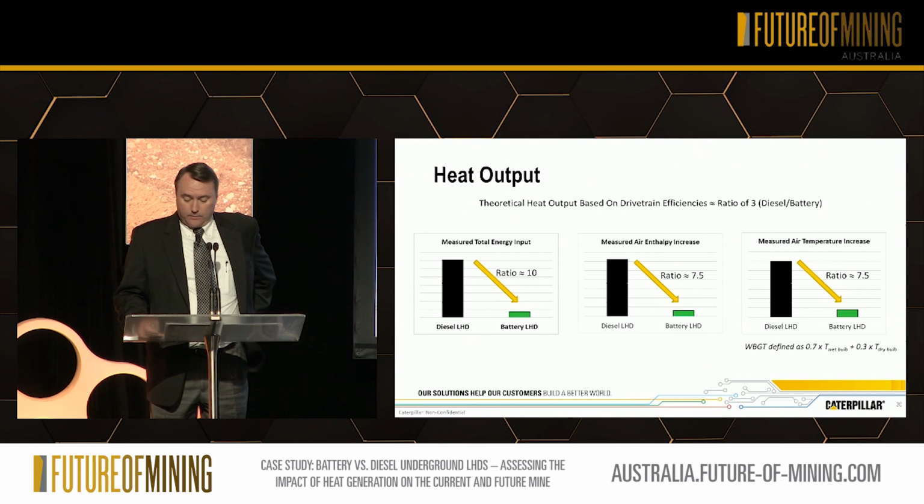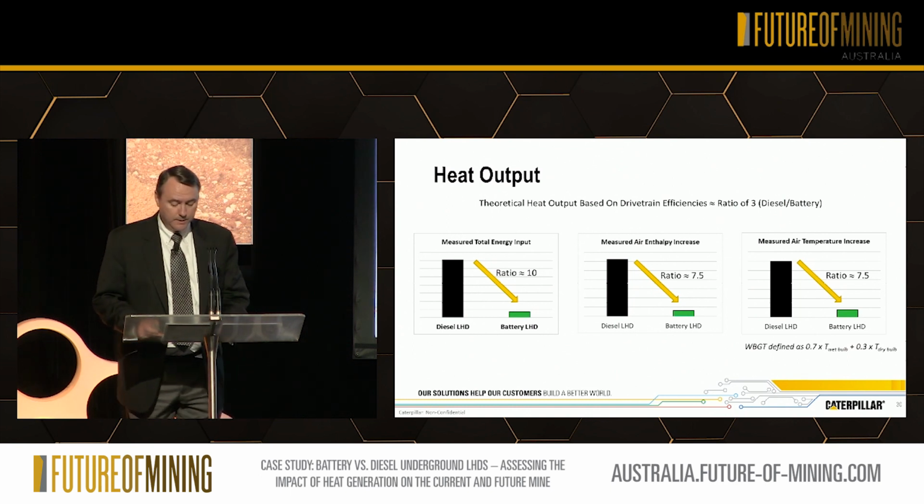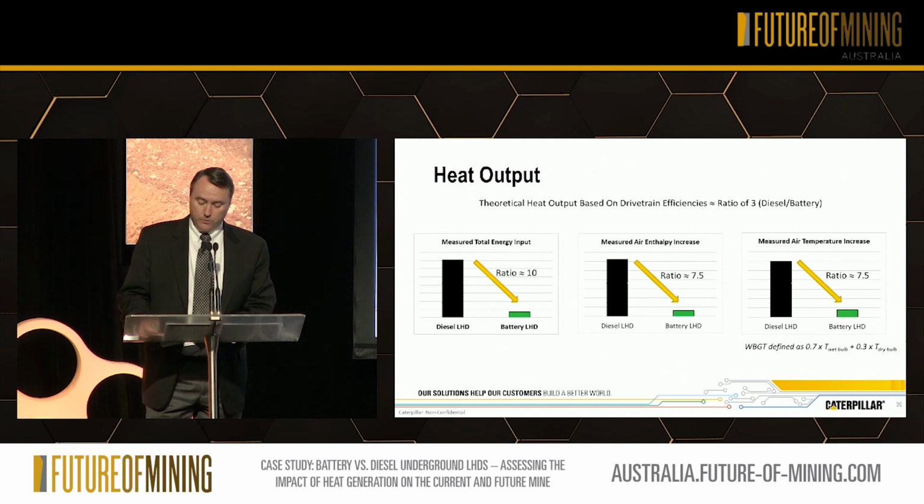So we once again highlight that the theoretical ratio of 3-to-1 seems to underestimate the difference in the heat output. You see that there's approximately 10 times more measured total energy input of the diesel LHD than the battery electric LHD. There was a significantly lower ratio of the airstream input than the measured energy input. You see by the center chart there, roughly 7.5.